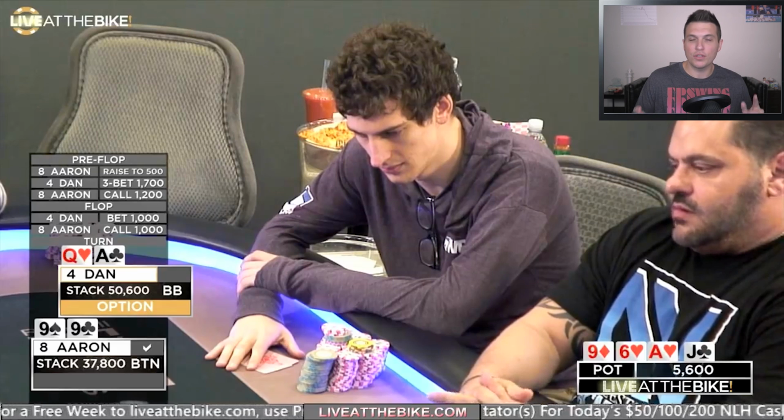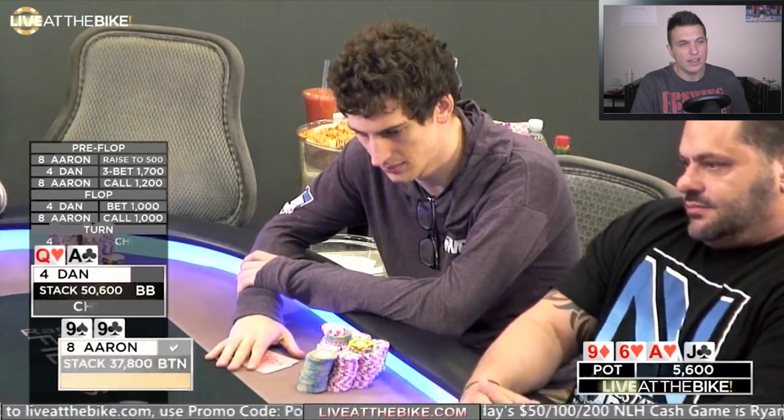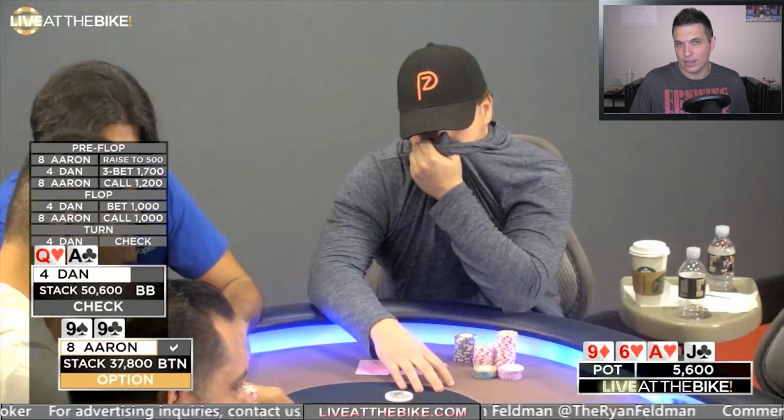We should also take note the flop bet was very small, just $1,000 into roughly 3,600, so a little over a 1/4 pot bet. That means both players should have very wide ranges when they get here on the turn. Now Dan decides to go ahead and check. I don't mind this play either. Frankly, I like a mixed strategy here. I like a little bit of betting and a little bit of checking.